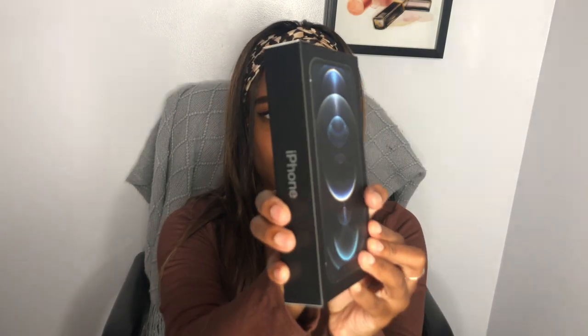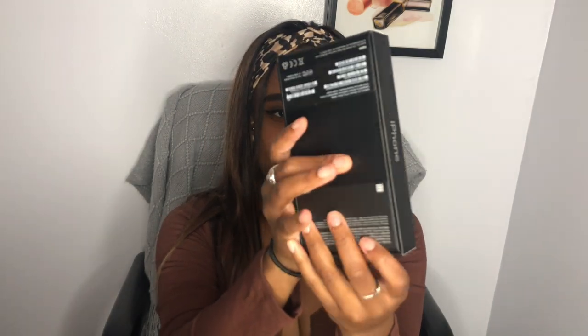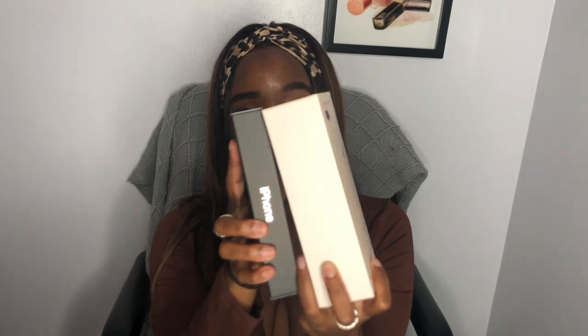I love that the box is so matte and black and just tiny. So this is what the box is looking like. Let me give you guys a little close-up. And I'm gonna compare it. This is the box that I got for the iPhone 8 in rose gold. As you can see, this is kind of dusty, but anyway, as you can see for the iPhone 12 Pro, this is way smaller in size and height. But guys, anyway, we done with this.